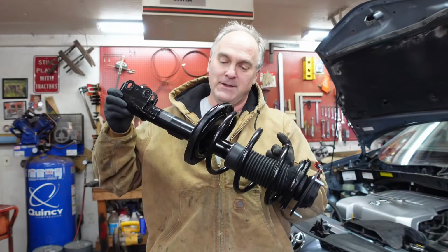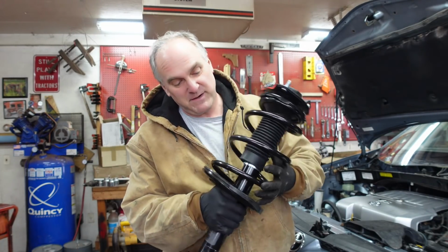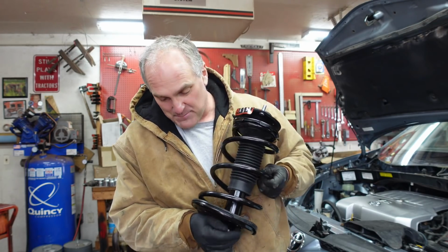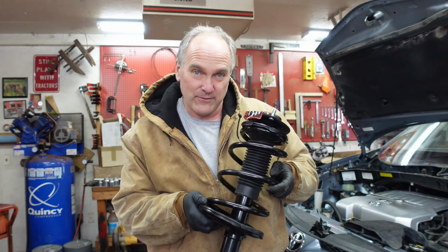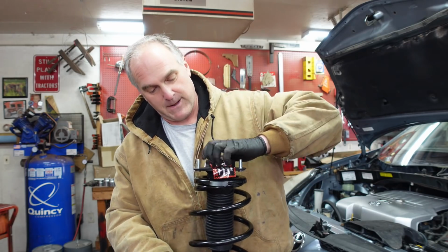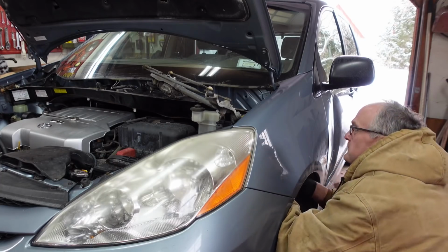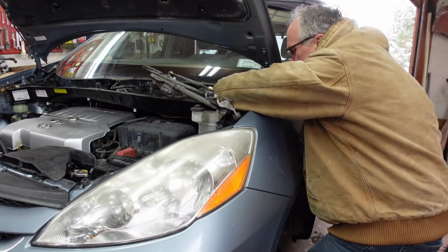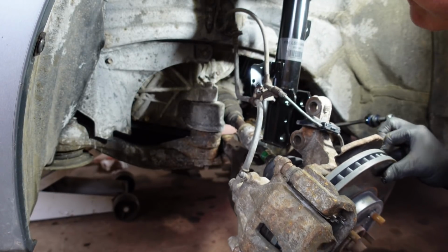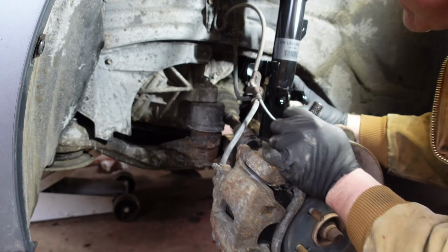Two quick struts. Here are my new struts, and for those of you who don't do mechanical work, a McPherson strut is a combination coil spring and shock absorber on the inside, but unlike regular or older cars, this whole assembly turns when you turn the steering wheel, so there's a bearing up here that allows the assembly to turn. All we do is place the strut in, get the holes lined up on top, put a nut on to hold it in place, and then on the bottom end we just line everything up and slide it together. Slide it together. Oh boy.